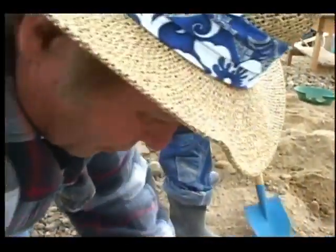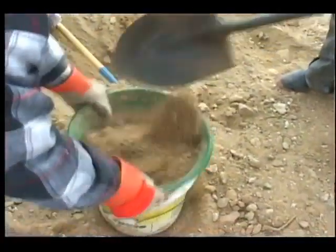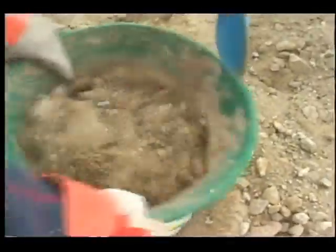Classifying the rocks, taking the larger rocks away from the smaller dirt particles, because most of the gold is found in the dirt, not in the large rocks. So we take the rocks out first.